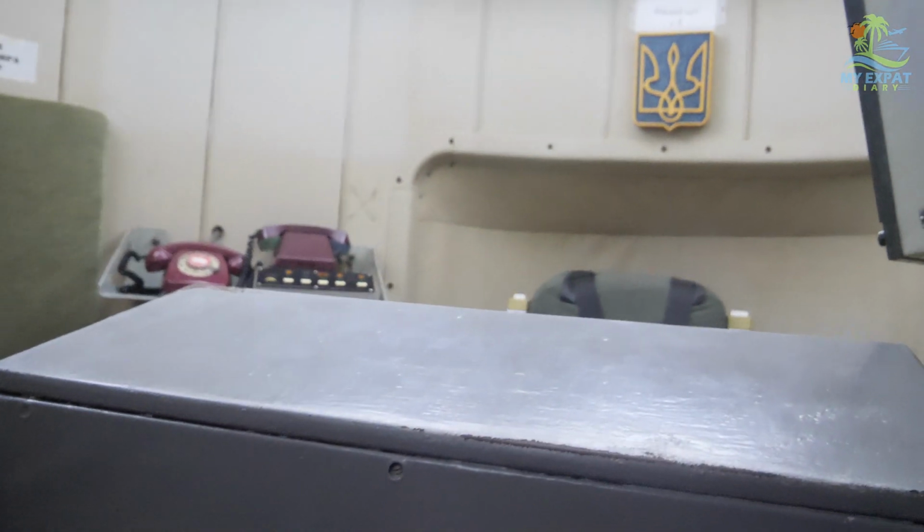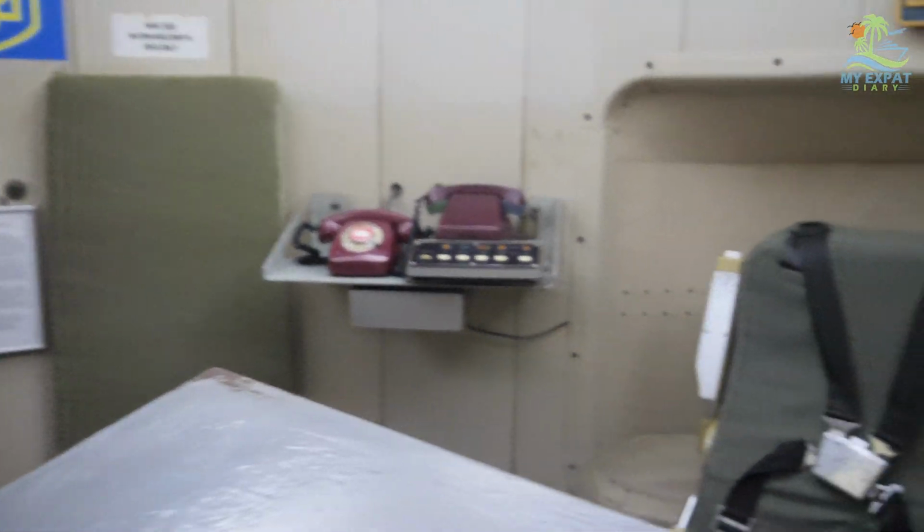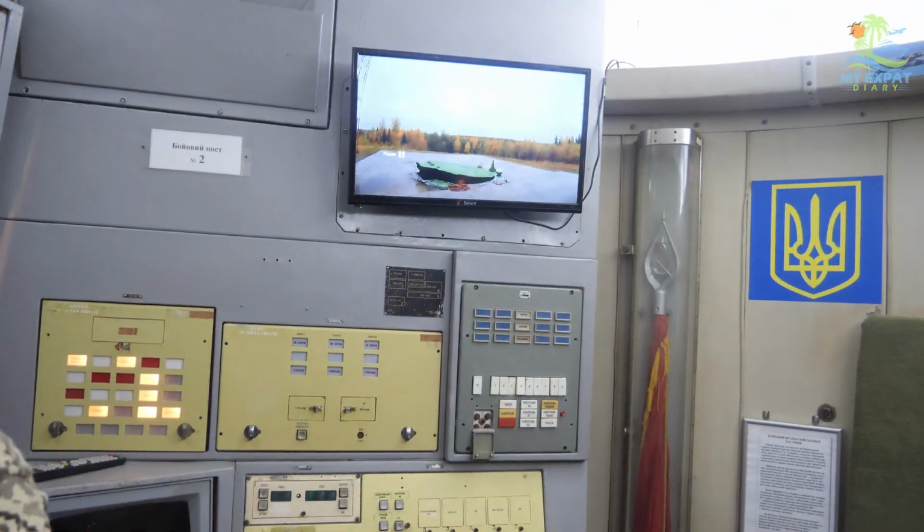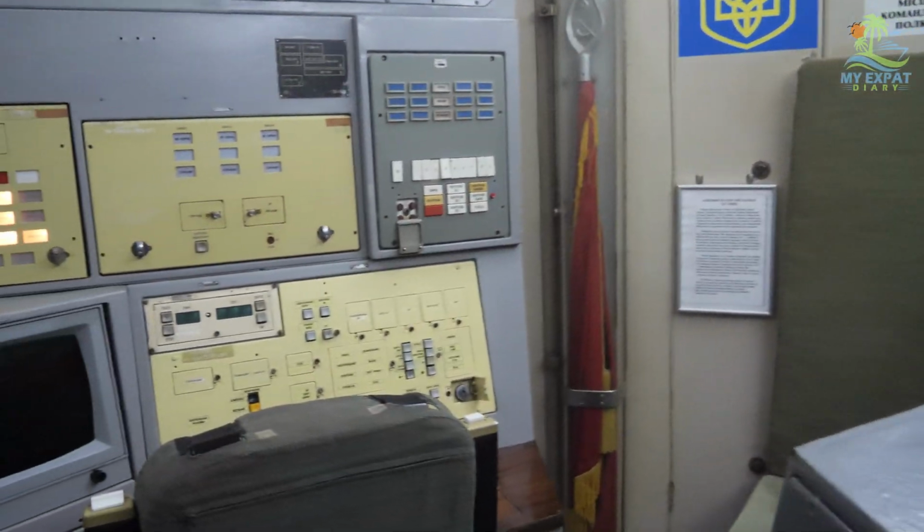This is the famous chamber. This is the famous nuclear chamber. So you can see the live camera? Mm-hmm. This is the famous seat.